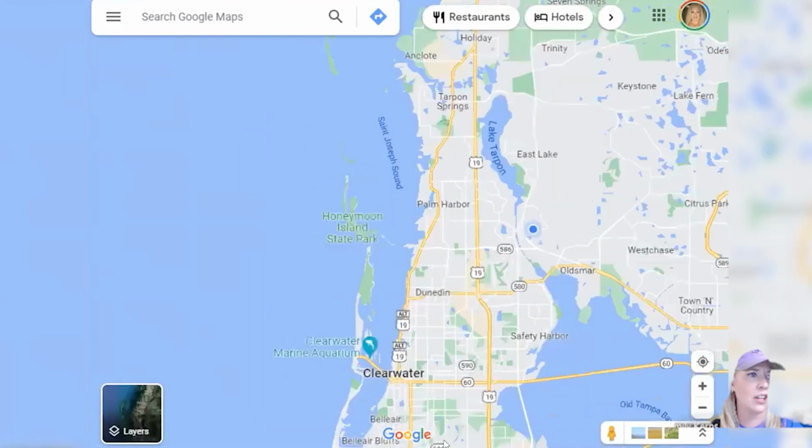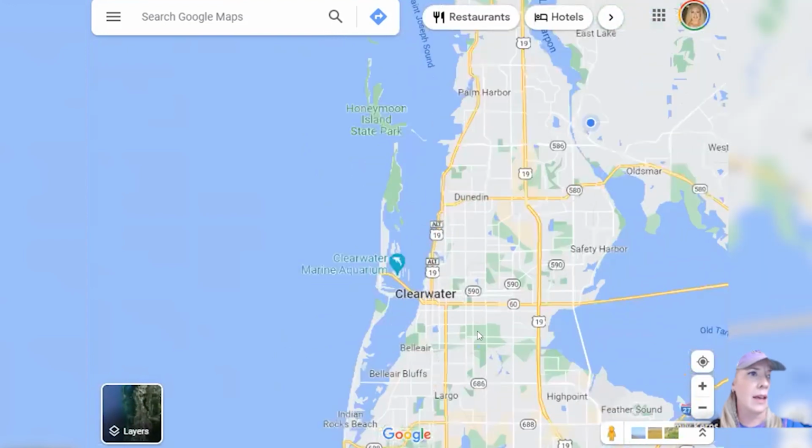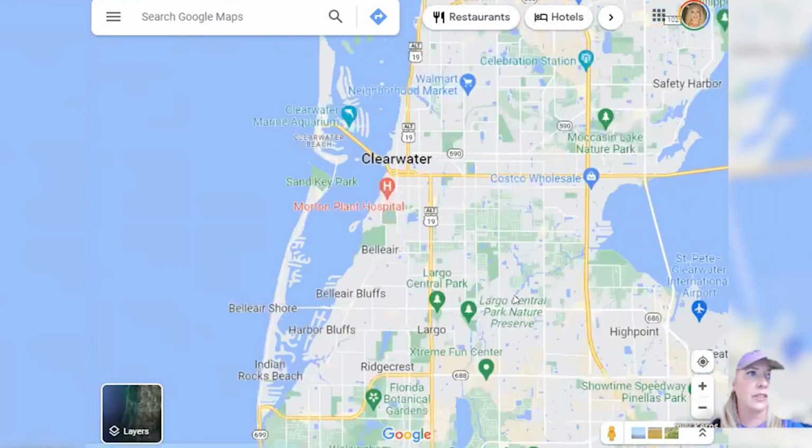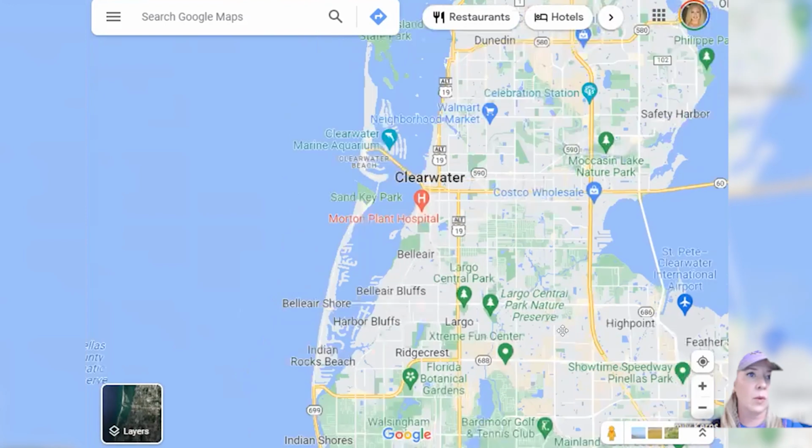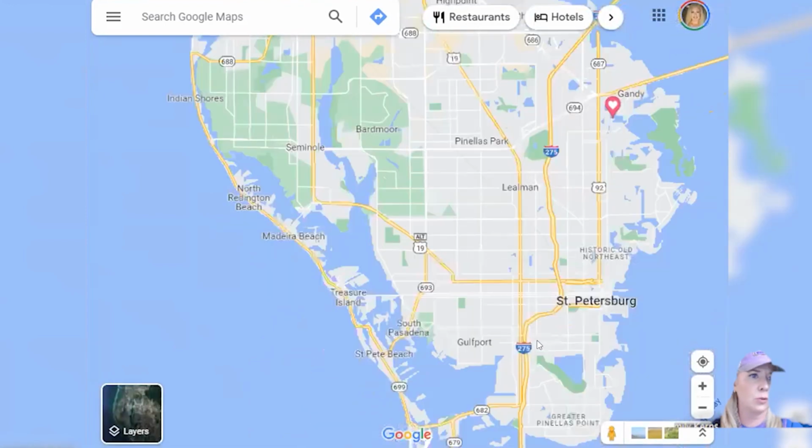And then we're going to head down to Largo. Clearwater and Largo again have been retiree areas as well, but you're going to start seeing now again families and young professionals and people that just really want to be close to the water. It's really now a mixed bag, but there are some really great 55 and over communities in these areas as well.